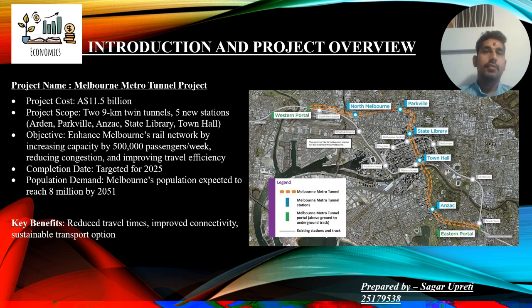It is designed to address Melbourne's growing population, which is expected to reach 8 million by 2051. This tunnel will add the capacity of 500,000 additional weekly passengers, easing congestion and improving travel efficiency. Completion is targeted for 2025, positioning Melbourne to meet future urban demand.